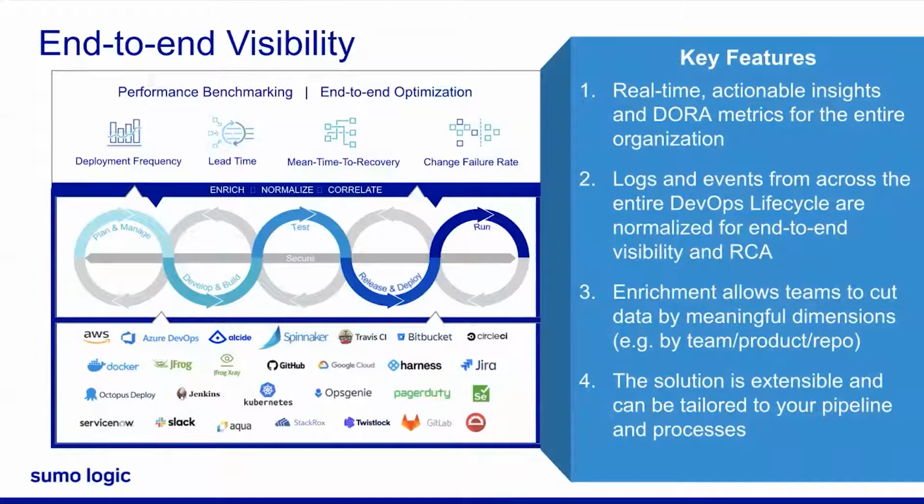Furthermore, the entire solution, as I mentioned earlier, again, is log-based. So we're still retaining all of the original logs that we're ingesting and using to derive these metrics. And so that's going to make it easier for teams from an operational perspective to understand what's going on quickly and perform RCAs as fast as possible.